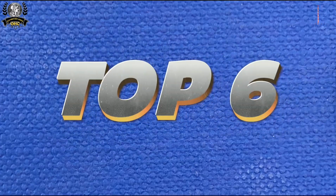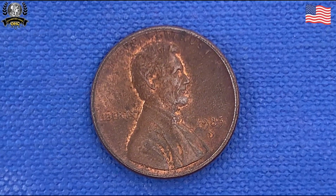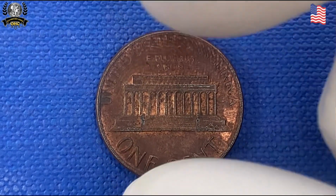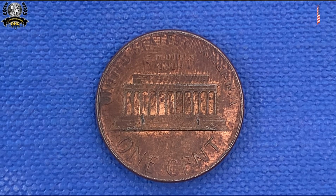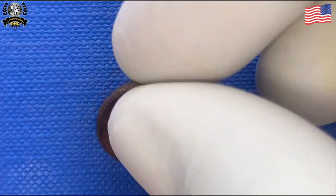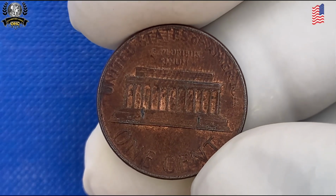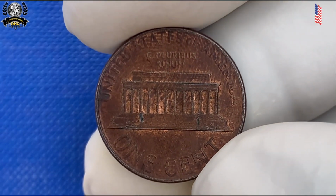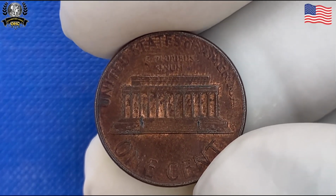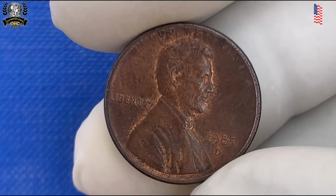Top 6. In 1985, a simple, everyday coin rolled off the presses at the U.S. Mint. It was just another penny, small, copper-plated, and seemingly inconsequential in the grand scheme of things. Little did anyone know, however, that this very penny would become an intriguing piece of history, sparking the curiosity of collectors and numismatists alike. The 1985 Lincoln 1-cent penny, though often overlooked in day-to-day life, has a fascinating story to tell, one that speaks to the richness of American coinage, the artistry of its design, and the surprising value that has emerged for certain rare versions of this coin.